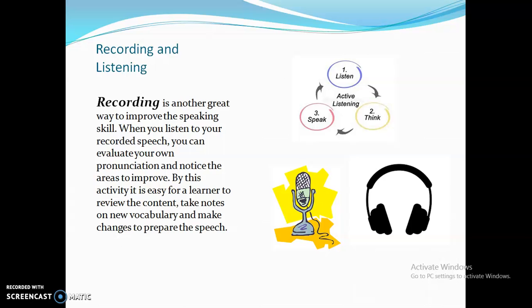By this activity, it is easy for a learner to review the content, take notes on new vocabulary, and make changes to prepare the speech.